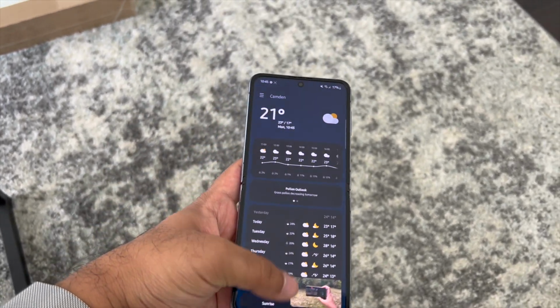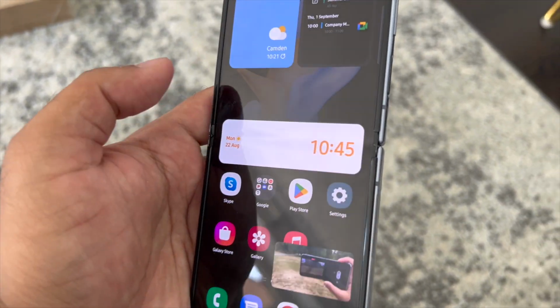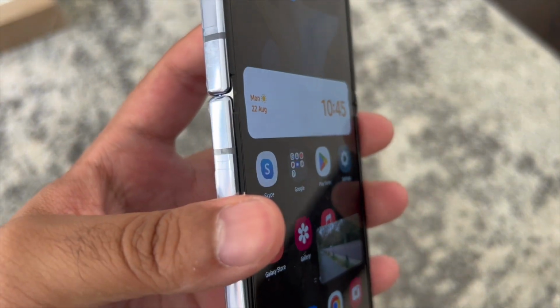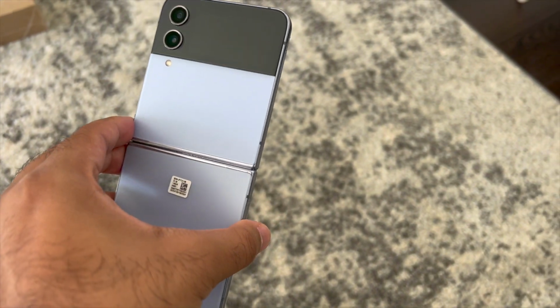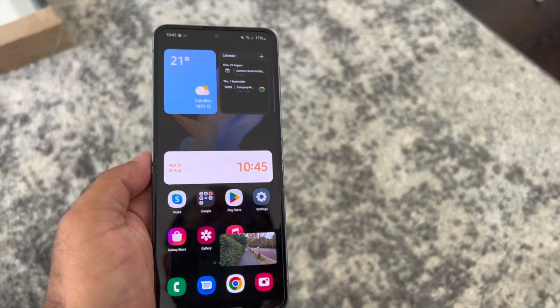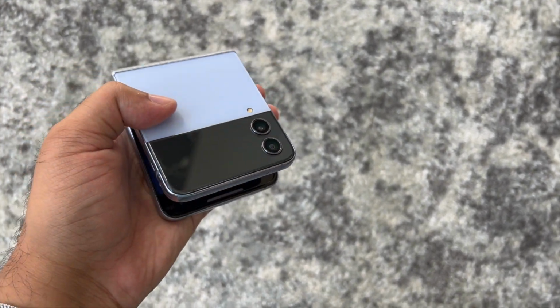Now for some, the crease may be a big issue to them, but honestly when using various apps, you barely ever see it unless you're actually looking for it. When you're scrolling through the phone, you can feel the crease, but for me it's not that big of an issue. There are some concerns about the durability of the screen with the folding mechanism, but hopefully that doesn't become an issue for me or for anyone in the future.